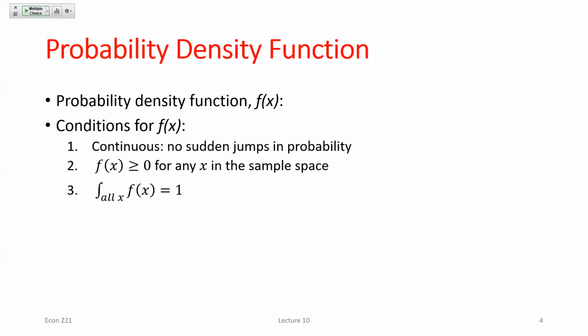And mathematically, that would mean if we went from the smallest to the highest possible value, and we integrated whatever that density function is, it should always be equal to 1. We're just finding the area under the curve by doing that integration. Now, I'm not going to make you do any integration in this class. We're not going to go heavy into calculus here, but that's the idea behind what we're doing, right?